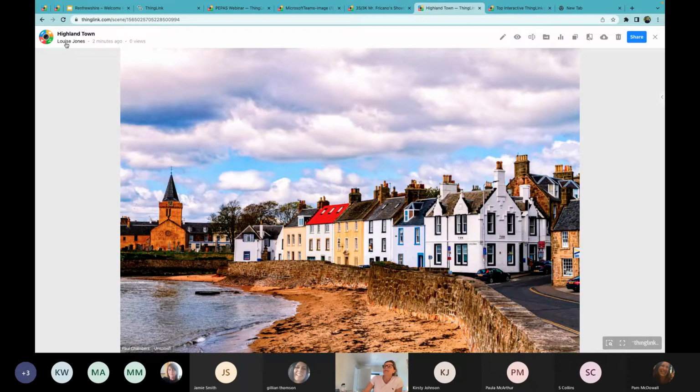And now whenever you share that, it will have Highland Town there as well. You can move this to a folder so you can organize things within your own content. And here you can see that you've got the stats, and you can clone your own images as well.